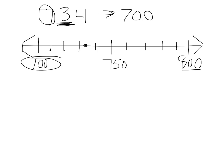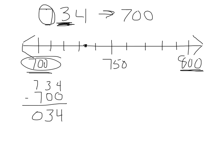One last strategy that they show in the book is through subtraction. So they would once again find what two hundreds this is between. So 734 is between 700 and it's between 800. So they're going to subtract 700 from 734. And so this is pretty easy. I know that I'm left with 34 because that's 0. So I know that 734 is 34 away from 700.